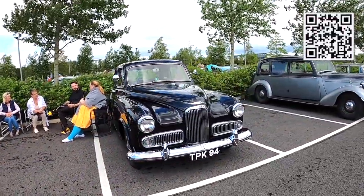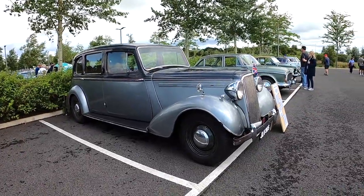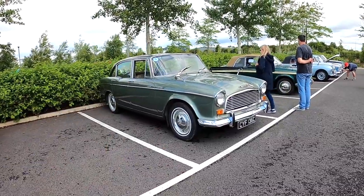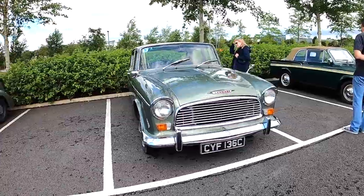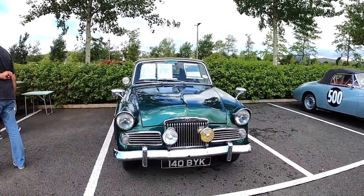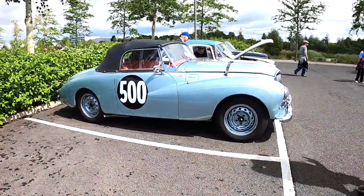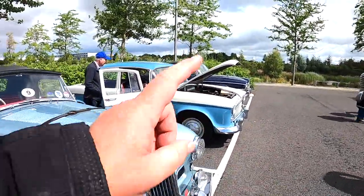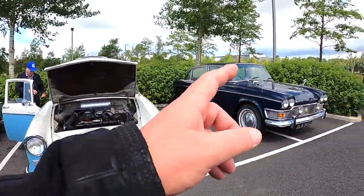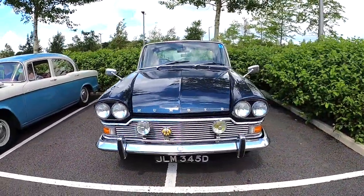A Hawk. A 1947 Pullman. Another Hawk. A Sunbeam Rapier, again for sale. Rather stunning Alpine, next to a blue on cream on blue Hawk. That's a nice colour combo there. Look at this for a big Humber. Again, love the badge bars. It definitely was a thing, certainly in the 60s, 70s.